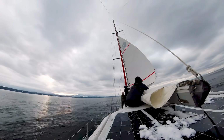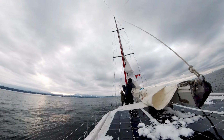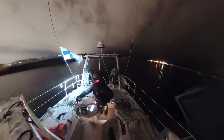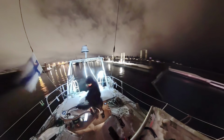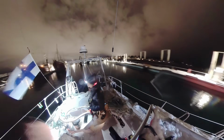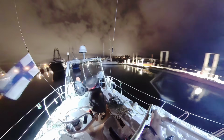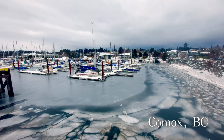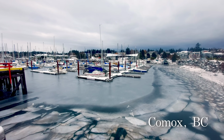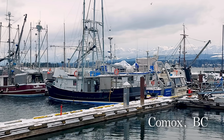We took the sails down and motored to Comox, where we performed a nice reversing maneuver to get into our berth. This was a new harbor to us and it looked somewhat tight, so I always prefer backing up if possible. Then you at least always have an avenue of escape. Next day when we woke up, most of the harbor looked like a giant slushy. Welcome to sailing in the winter, I guess.